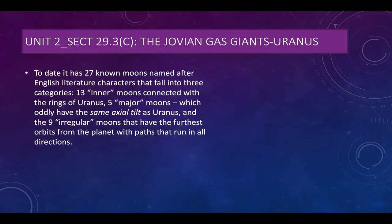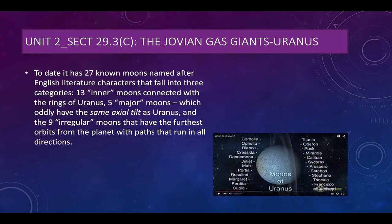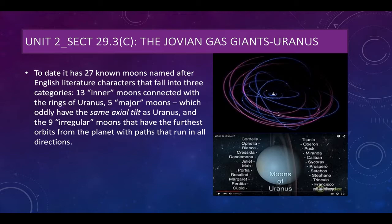So the 13 inner with the rings, 5 that roll on their side like the planet itself, and then the other 9 that are farthest out, and they go all over the place. And there's just basically a listing of the moons in the graphic next to us. And this is the orbital paths. So you can see you've got these outer ones that are just all over the place.